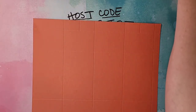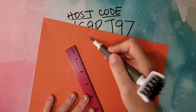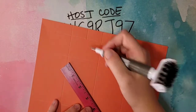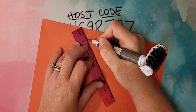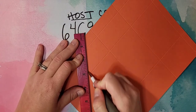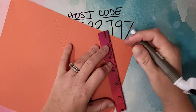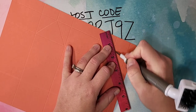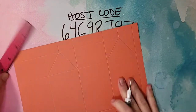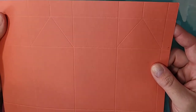All right, we do have to do a couple more score lines, so I'm going to grab my Take Your Pick tool. I have my scoring end on this. And basically those lines that we made, we are going to score diagonally from the end of that line to the corners on both sides. So I'm going to start on that line, and then I'm going to line up my ruler into that corner. And I'm just going to score it diagonally, just like that. We're going to do it on both edges just to make the triangle. And I'm going to do the same thing over here. And that's going to give us our fabulous milk carton look. Okay, one more down to that corner. Okay, so that is all the scoring. I think you can kind of see that in the light.